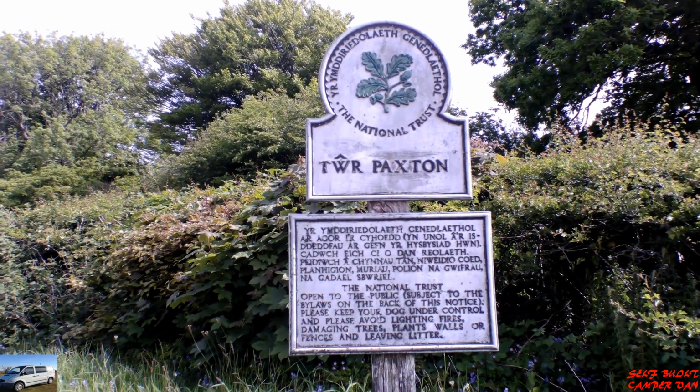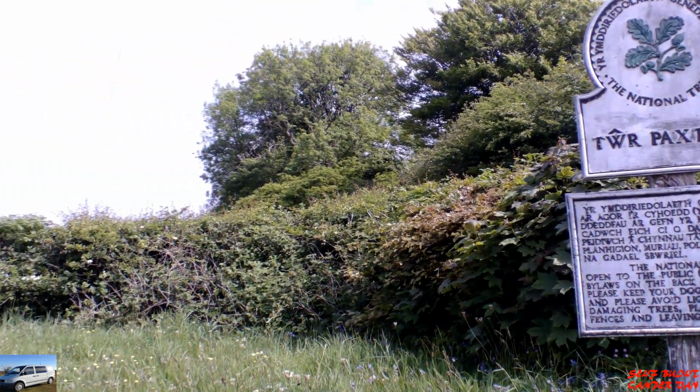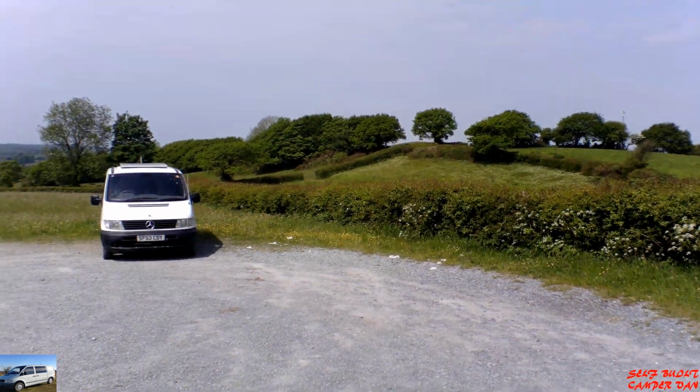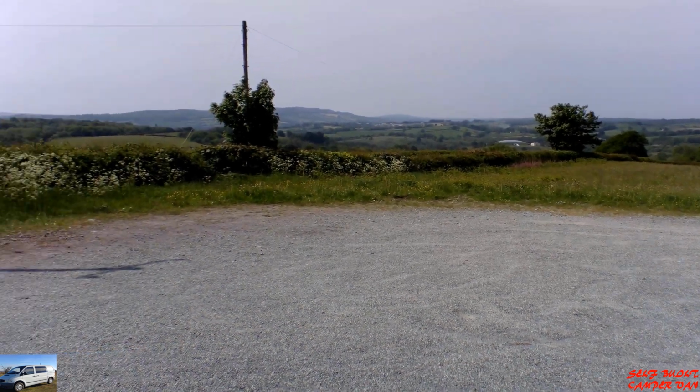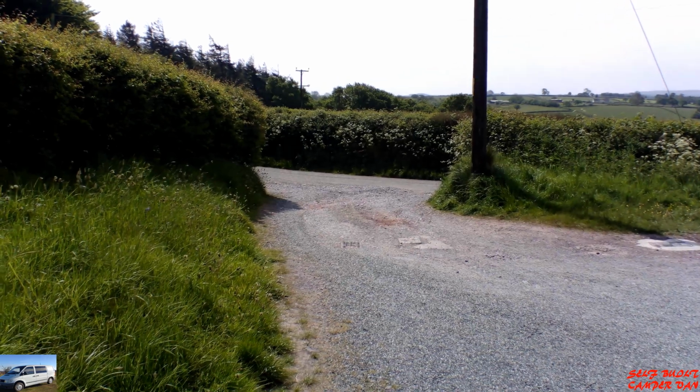The time's 11:15 and I'm parked up in the car park at Paxton Tower. Shouldn't be too busy as my van's the only vehicle in the car park, but we'll just go for a wander in, take a few photos and we'll see what it's all about.